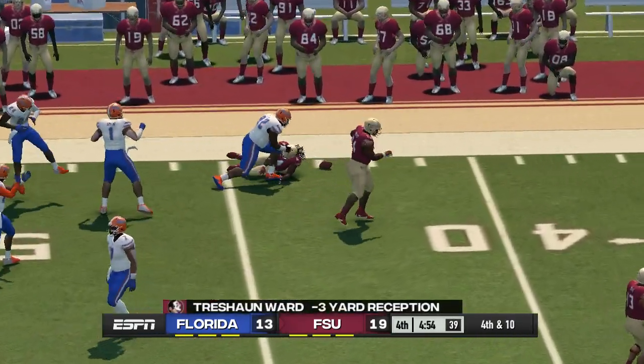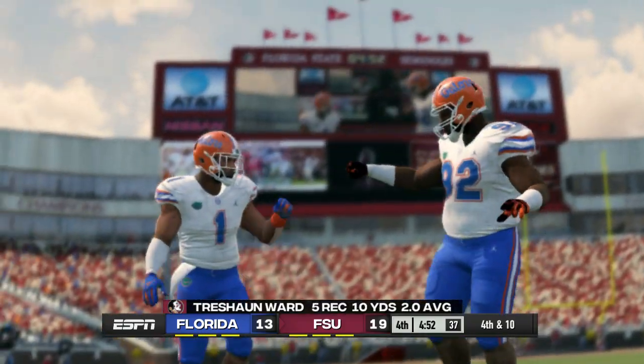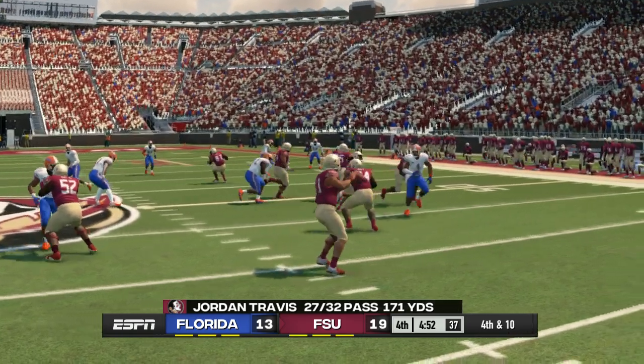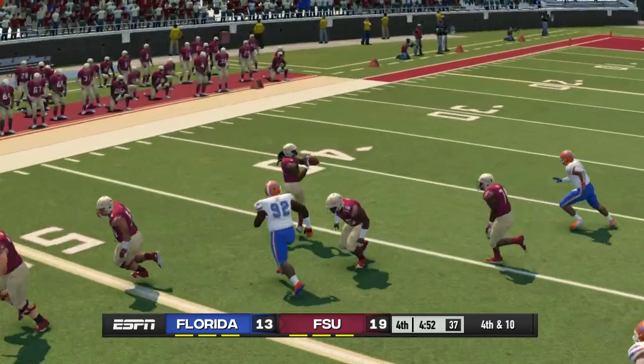Makes the catch, and the defense is all over him. They bring him down for a loss. They lose 3 yards there. Not much going on there. Those kind of plays will not work against this defense. You can be sure of that.